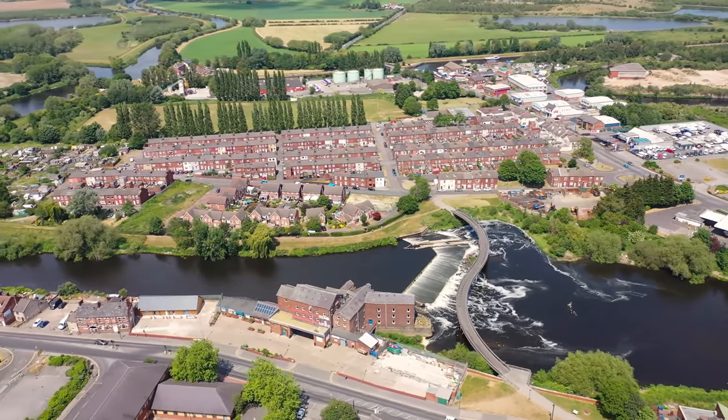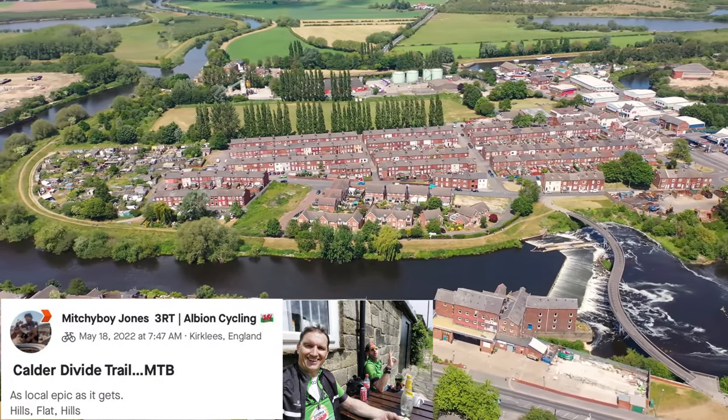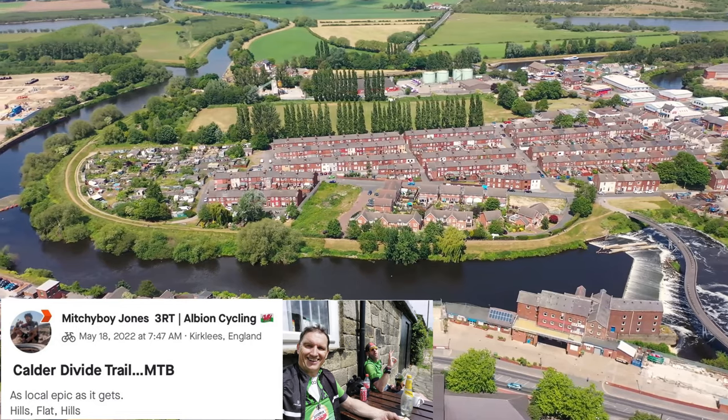In May 2022, two local riders, Mitch Jones and Andy Westwell, were the first to complete the 152-mile route. Here's what they experienced.